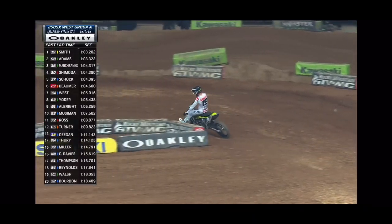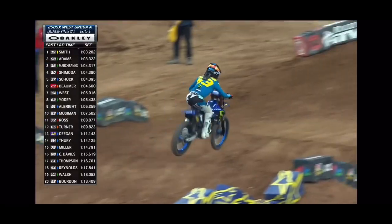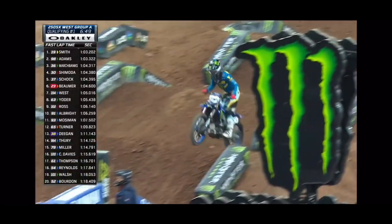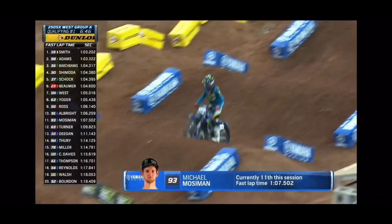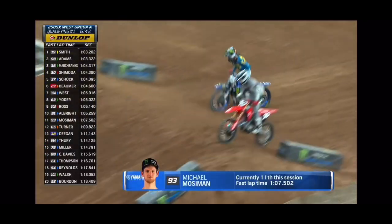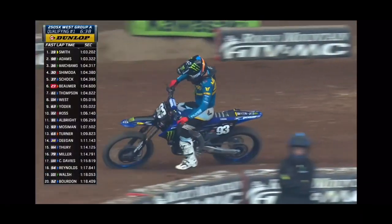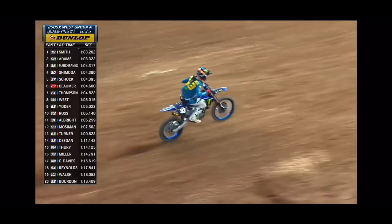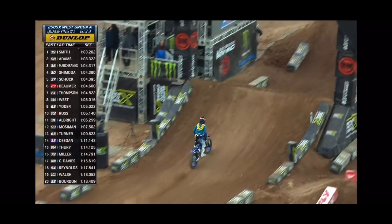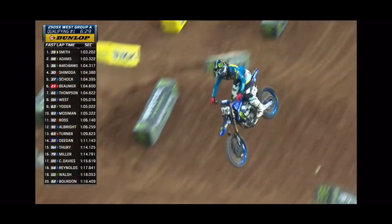Yeah, absolutely, Justin. He was going for it in good Jordan Smith fashion. As we take a look at Michael Mosman here, absolutely ripping through the whoops, and that's just another option right there, going double on off that table. To me, the fastest way to do it is to go over that table and triple, Justin, but it's going to be all about doing a line that you can do every single lap without making that one big mistake that forces you to roll or double the jumps.